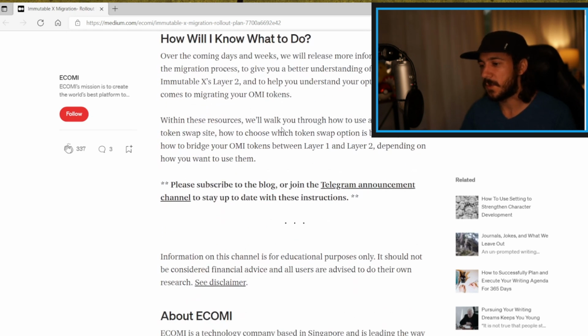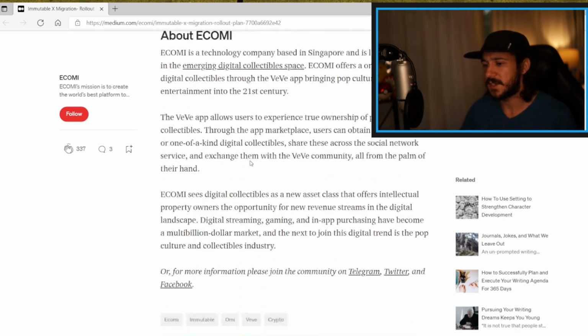Within these resources, we'll walk you through how to use and navigate the token swap site, how to choose which token swap site is best for you, and how to bridge OMI tokens between layer 1 and layer 2, depending on how you want to use them. I will 100% be doing videos on this, just like I'm doing a video on this first bit of information. And then the rest is just talks about ECOMI.